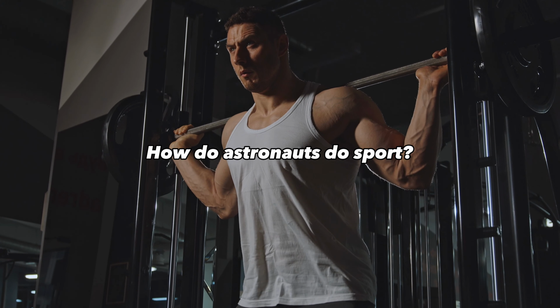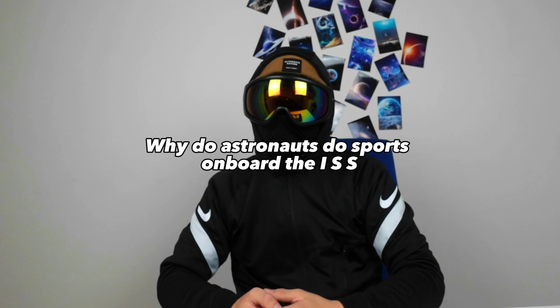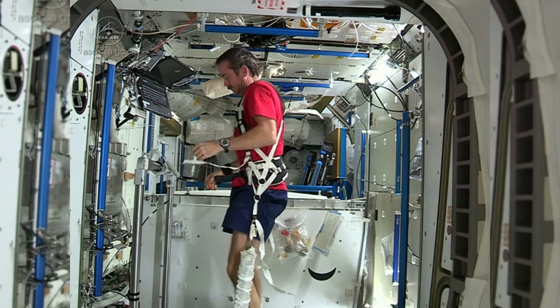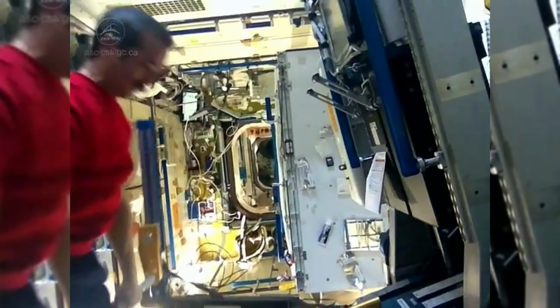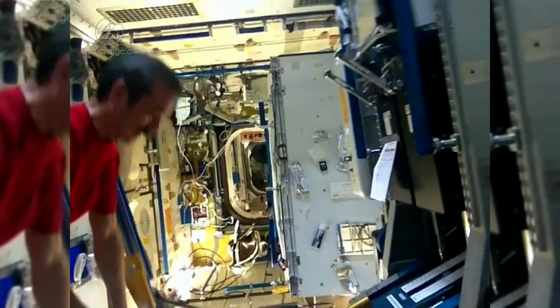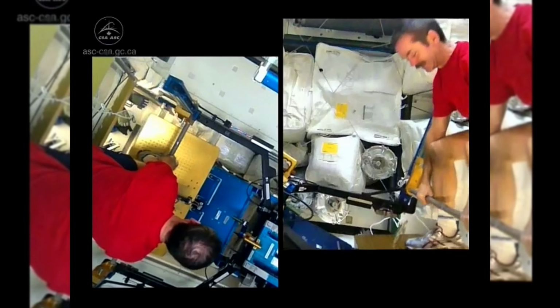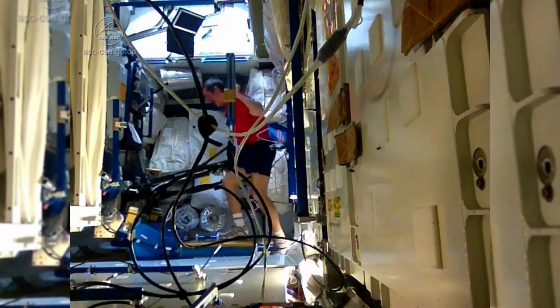How do astronauts do sport? First of all, why do astronauts do sports on board the International Space Station? Exercise is an important part of the daily routine for astronauts aboard the station to prevent bone and muscle loss. On average, astronauts exercise 2 hours per day. The equipment they use is different than what we use on Earth. Lifting 227 kilograms on Earth may be a lot of work, but lifting that same object in space would be much easier. Because of microgravity, it would weigh much less than 227 kilograms there.